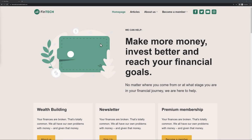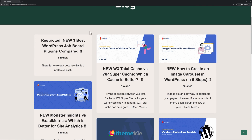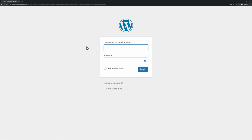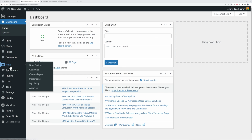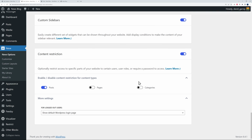Okay, so now I've opened the website in an incognito page. If I go to articles, these are all our blog posts. And as you can see, this one here is restricted, basically. There is no excerpt because this is a protected post. And then if I try to access it, as you can see, I will be redirected to the login page, or the WordPress login page. And again, we can change this to something else. So for this, we go back to our WordPress dashboard. We go to Neve, Neve options, and then Neve Pro, and then scroll down straight to the bottom.